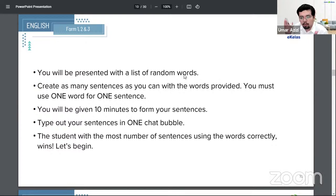So what we're going to do for this one is you will be presented with a list of random words. Create as many sentences as you can with the words provided. You must use one word for one sentence only, not two anymore, one word for one sentence. You will be given 10 minutes to form your sentences. We don't have 10 minutes, so we'll go with 5. 5 minutes, teacher will then reset the chat group, and then we'll have your answers there.